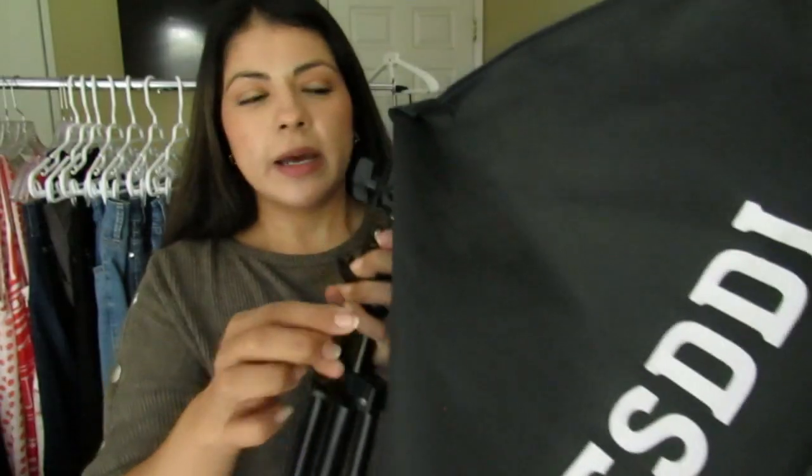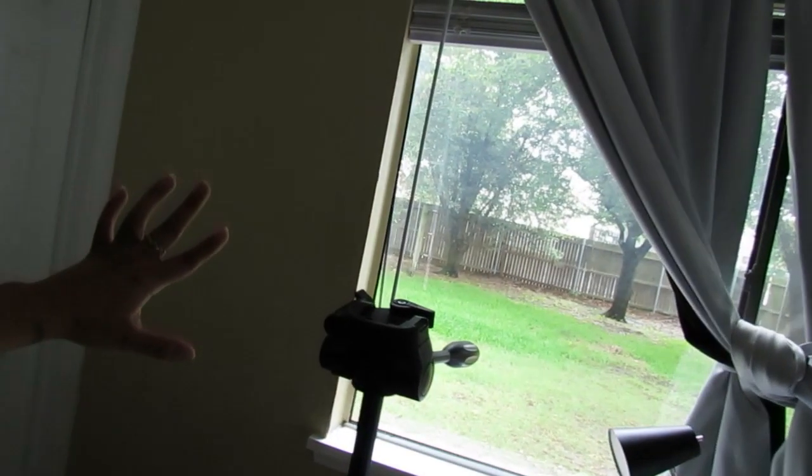And for those times that I do need to use the lighting, this is the one I use. It is just this photo box, and I got this in a set of 2 on Amazon, but most of the time I just use that one. And as I said, I hang up my items here, and right there is a big window that lets in a lot of natural light.